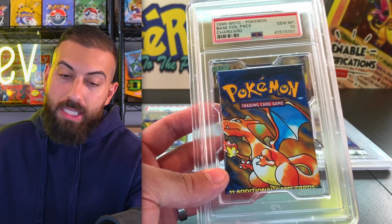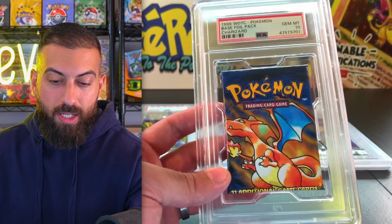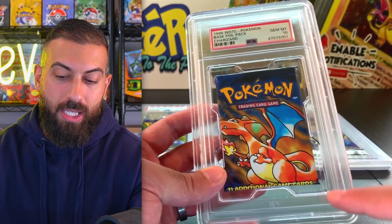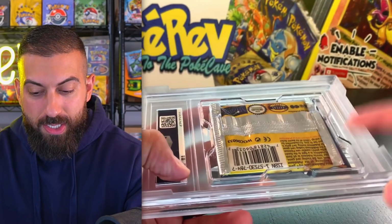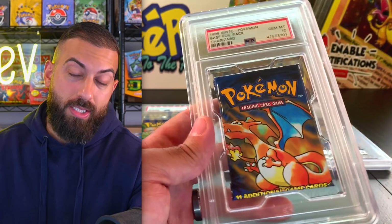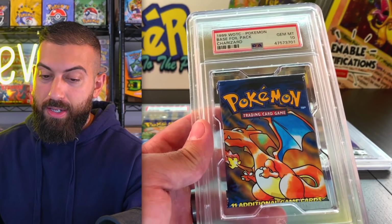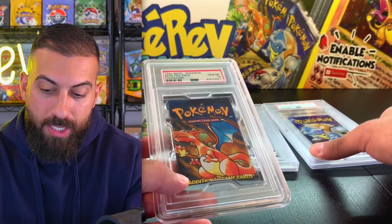I could be completely wrong. My guess is they're not going to want to take the hit, and they're going to put it back into a case like this, because they still use these cases. That is my guess: they're going to say, no, we can't take the hit every time somebody reholders these. We're just going to put them back in the same case, give it the same 10, and send it back out. Or, alternatively, are they going to put it in the new case?